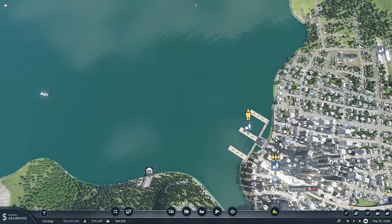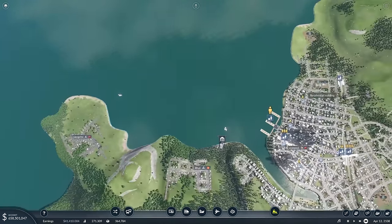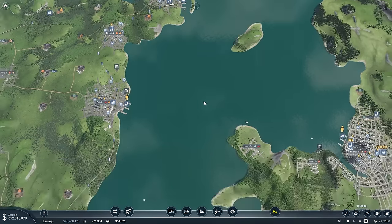There we go. And then the Liverpool to Belfast one. We're going to manage vehicles. And we are going to duplicate. So an extra boat on both of those lines, because there's quite a lot of people waiting at these harbours.